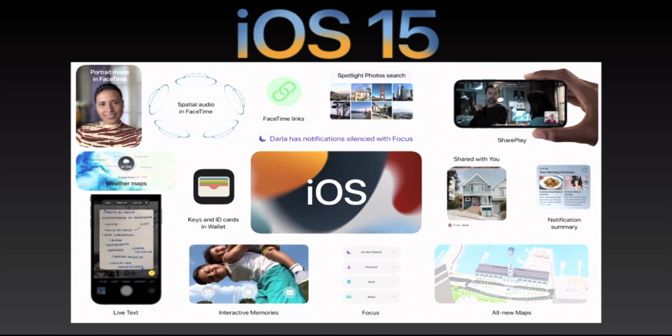You can also, even with screen sharing, show somebody how to use the iPhone. Say if they're brand new to the experience, you can show them that as well, with the iPhone, iPad, or the Mac. So it can be any of those devices. And this is another huge update to FaceTime.